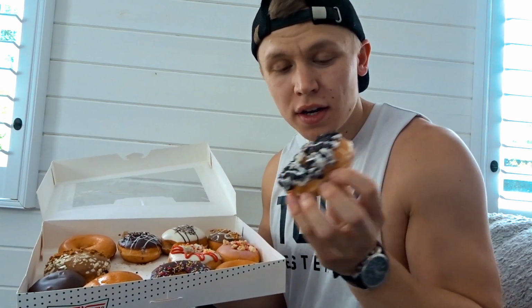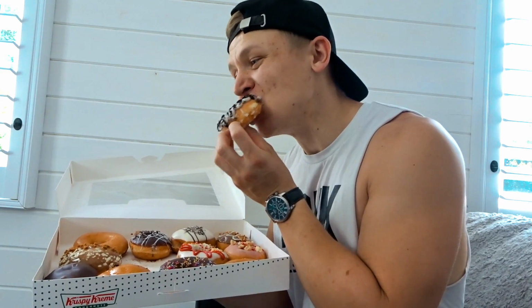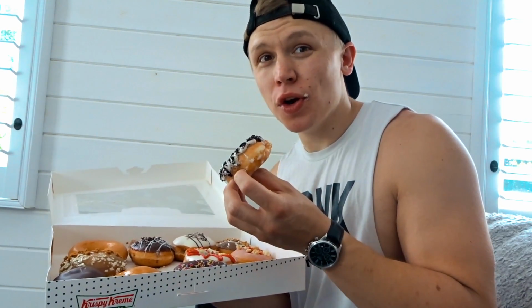Looks like an Oreo kind of donut. I can't wait to eat this. Let's just dive right in. So good. And the fact that they're kind of melted as well makes it even better.